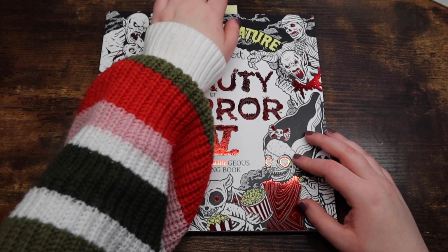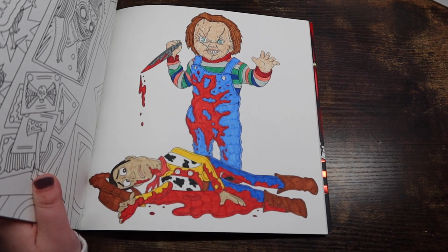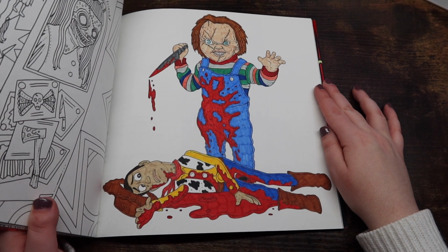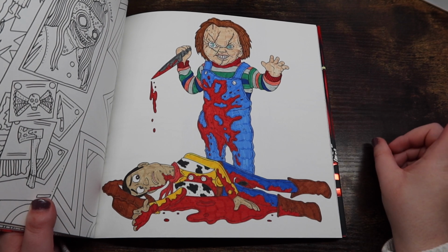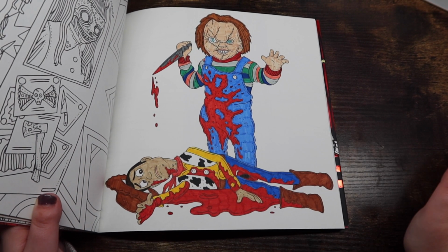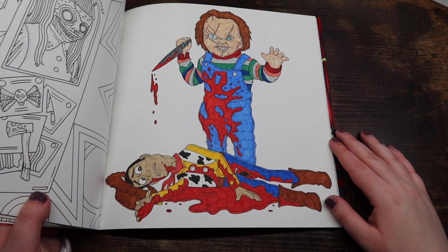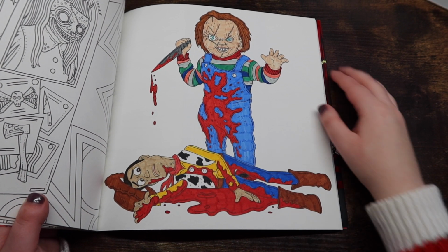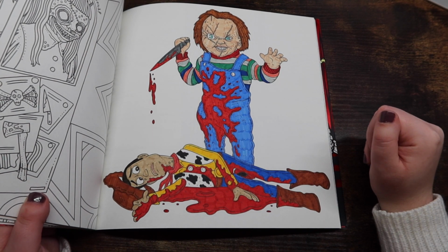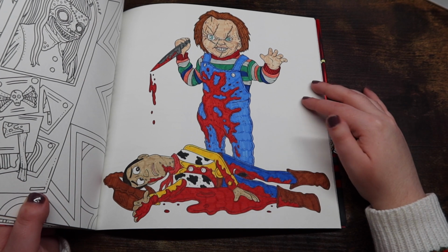This is my favorite page for February, and it is the best page ever. Chucky killed Woody. Love it. I love everything about it. I did miss coloring the inside of the hat when I did the page, but I don't really notice it too much, so it's not really a big deal. But on this page, I used Crayola super tips again, and I believe some Stadler markers. I think I had them by this point. So I really love how this turned out.